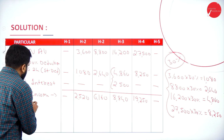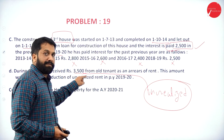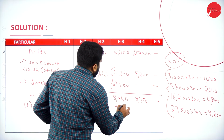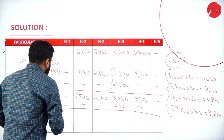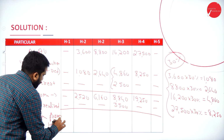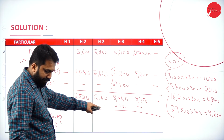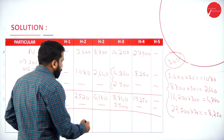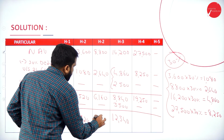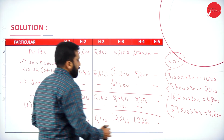The last one, add unrealized rent. Yes, there is an unrealized rent of 3,500 for house 3. So income from house property. Now add 3,500, I got 12,340. This will remain as it is. This will remain as it is. This will remain as it is. This will be nil.